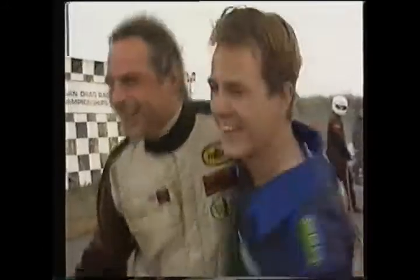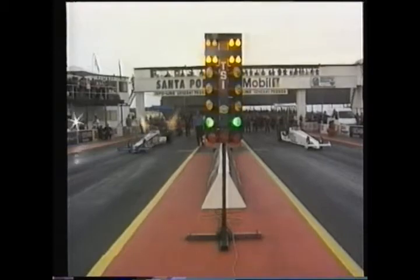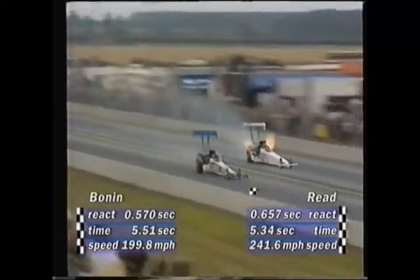Yes! The teams celebrate a great win by Robin Reid. Well, everybody ecstatic up at that top end. Well done to Robin Reid. You can see Cordy Bonin very quick out of the hole. Pedalled the car, though. You can see quicker reaction time for the American. Robin right there with it. Then something lets go on the pro car, and Robin makes it through right at the finish.